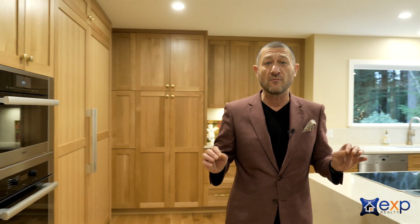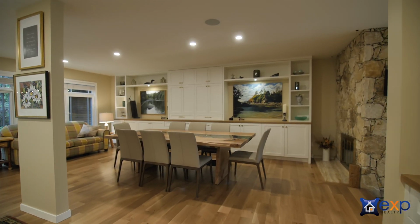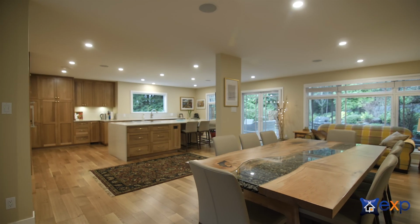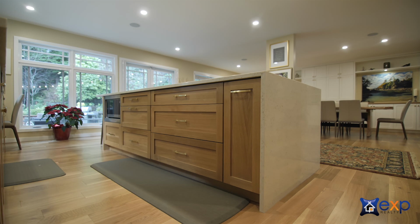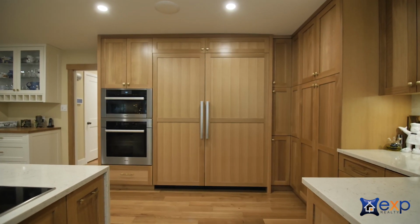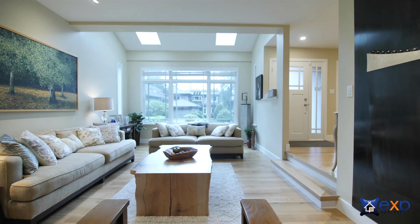The other thing that's absolutely stunning about this home and that I would expect to find in any executive home is beautiful flooring. This is incredibly expensive French oak floors. All of the cabinets that you can see are solid wood. There isn't a piece of particle board in this home. In a world where everybody wants the best, but they don't want to pay for it, this family chose to pay for it, and it shows exquisitely.